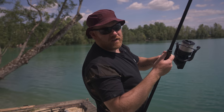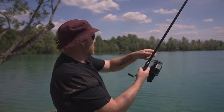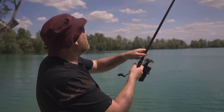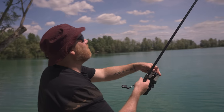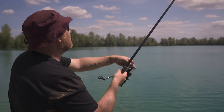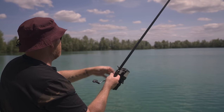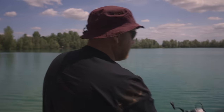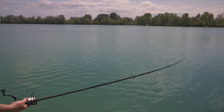So, just sitting there, having a chillax, as you do, avoiding the sun, because it's me. And the Zig is busted off again. Oh, fighting back just like the other one. Miles out and heavy. God, they do fight in here. It's holding itself.